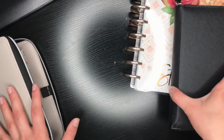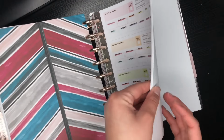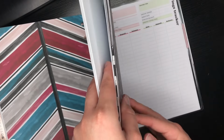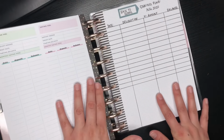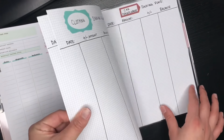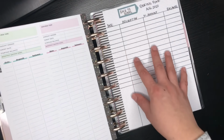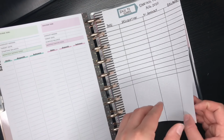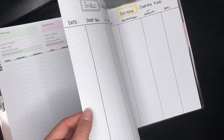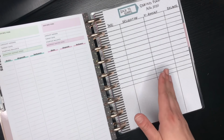And another thing I just wanted to point out is in the back of my planner, I actually have sinking funds categories that I'm tracking individually here. So I'm gonna go through this on my own and put the starting balance for each category, and then I can always show you guys this in future videos as well. But this is how I'm keeping track of my sinking funds as well individually.